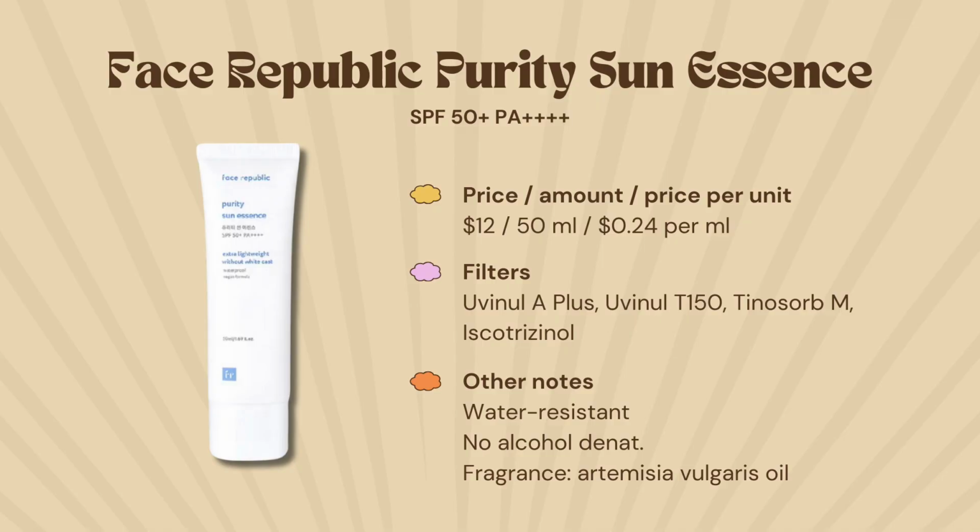On to the top 4. This next one is actually my top ranked water resistant option. So if you're looking for a good water resistant face sunscreen, I think this is the best of all the ones I've tried. So this is the Face Republic Purity Sun Essence, SPF 50+, PA 4+, water resistant. I already said that, but I just want to reiterate because I just think it's really impressive that this is water resistant. This one does have an herbal scent that I don't love, but it's also not the worst.